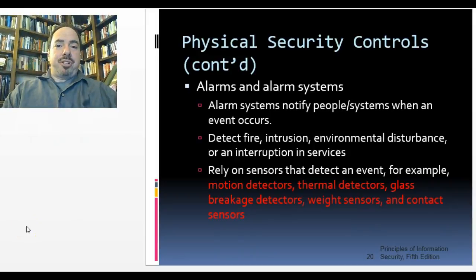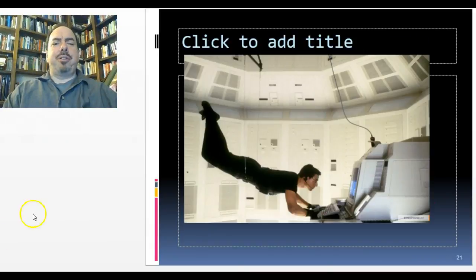Aside from video detection, there are other types. And of course, the problem with video detection is you have to pay a human being to constantly watch the video feed or video feeds, multiple, throughout the building. And so wouldn't it be better if just an alarm goes off if something bad happens instead of paying somebody to sit there and do nothing? And so that's the point of having motion detectors, thermal detectors, glass breakage detectors, weight sensors, contact sensors, all of which are clearly demonstrated in another great movie, Mission Impossible.